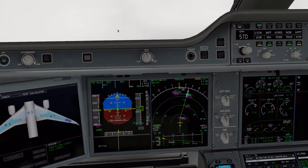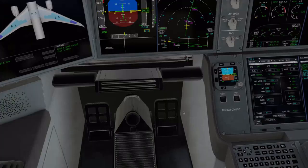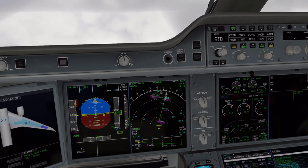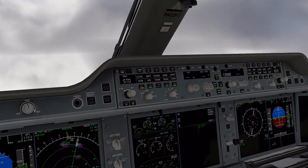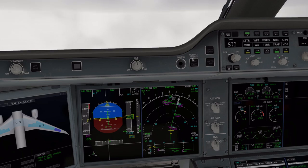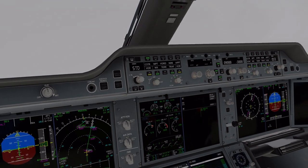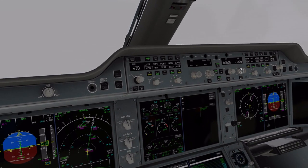We are not going to meet Hazel by 130. Come on. Going to need some speed brakes. I'd assumed that that meant that the aircraft would have done that for us. Best rate of descent, flight level 90, Speedbird 489. Flight level 90.